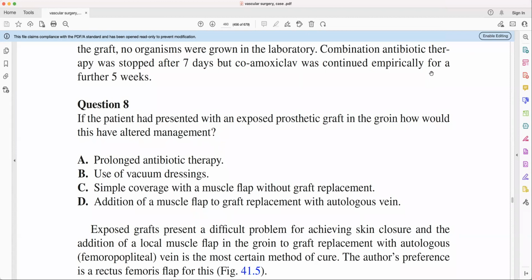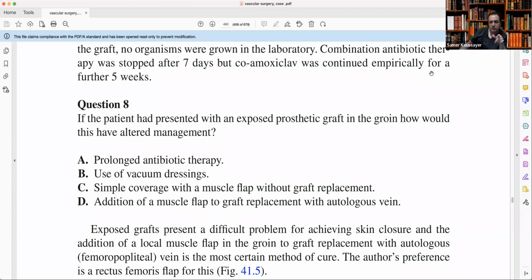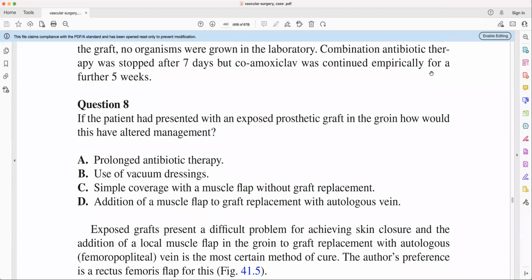He mentioned that this patient came with only an exposed prosthetic graft and there are no signs of infection. I think this would be a good answer. But we talk about this patient, actually. This patient already has an infected graft in the abdomen, and then he also has an exposed prosthetic graft. So the answer is addition of muscle flap to graft replacement with autogenous vein. Yes, this is the answer, right?